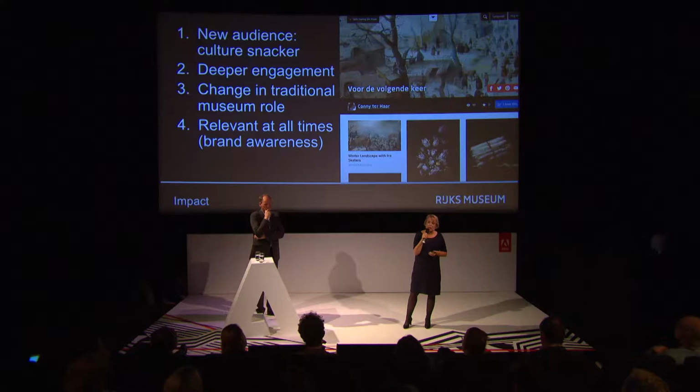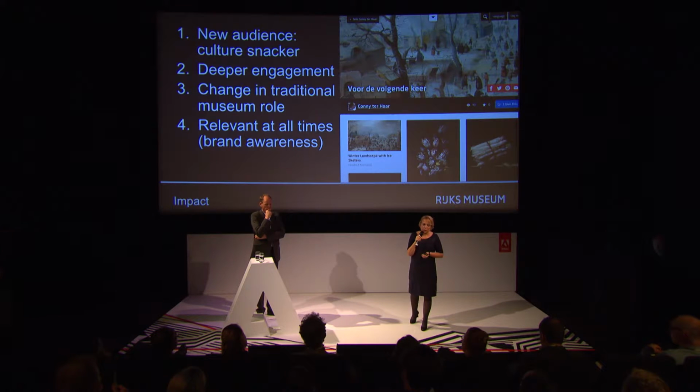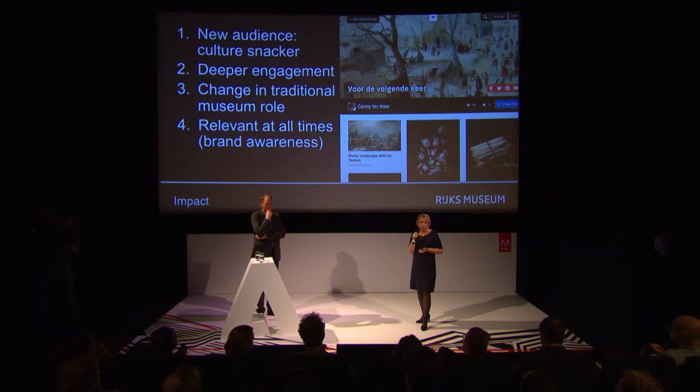And that also affected the traditional role of museums. I'm very happy that museums are opening up. And you see it, we're not the only ones, but other museums like the British Museum or the Met and others are opening up their collections as well. That's very important. We see ourselves as a custodian of our art, but the collection itself belongs to everybody. And it helps us to be relevant at all times. So those are the most important things for us.